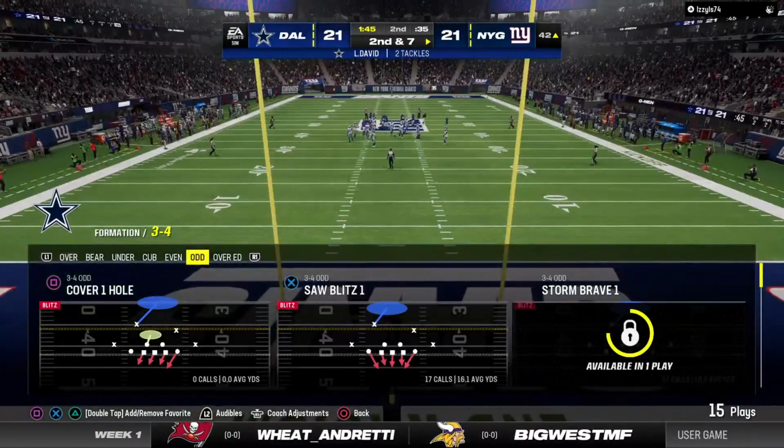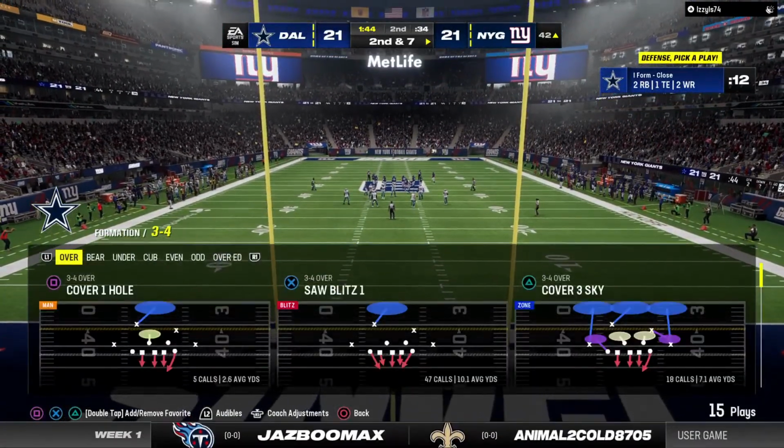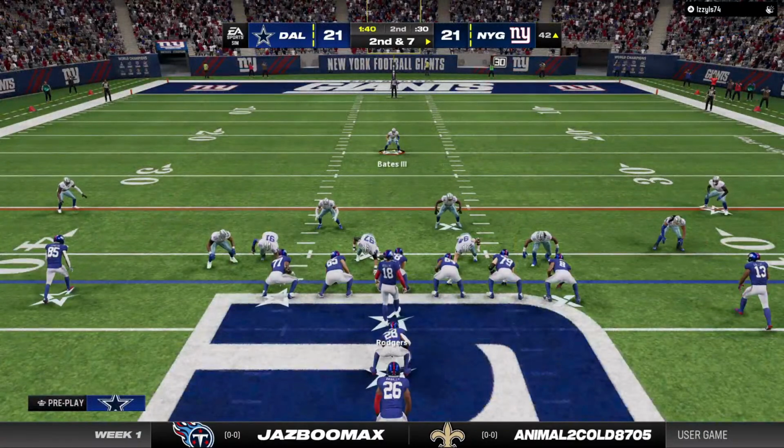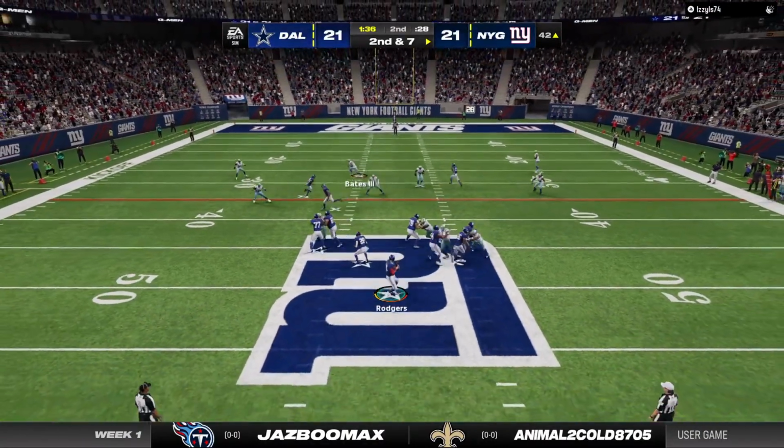A gain of 3, 2nd down. The passing game's been working quite well so far, but the running game's been a little bit of a struggle, and that's a surprise to me. Typically, when you can throw it, you've opened up lanes for your runners. Rodgers to throw on 2nd down.